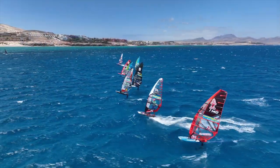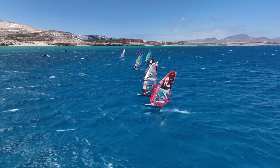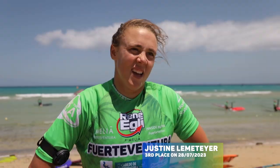A windsurf slalom race begins with a flying start. How do the riders manage to cross the start line at exactly the right moment? You try to be full speed at zero, as close to the line as possible. Yeah, it's a tricky game.